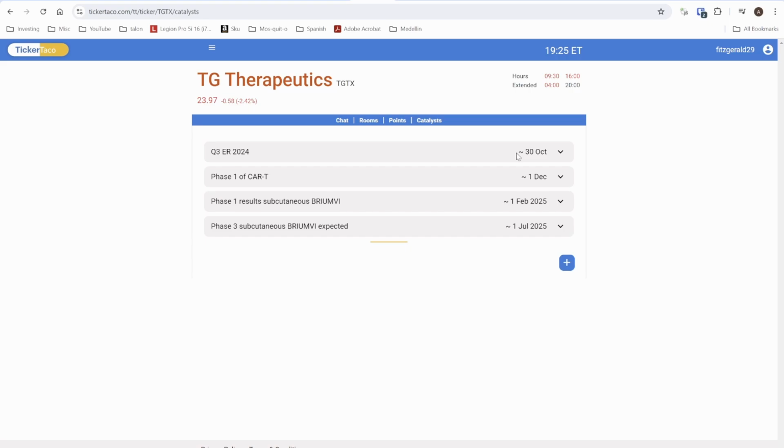So for me, the Q3 ER is a bit of a worry because they did have some Q3 seasonality last year. And this softness in the revenue caused a drop in the stock price. They have warned that the same could happen this year, and hopefully accelerated growth will lessen this impact.